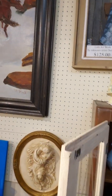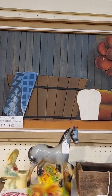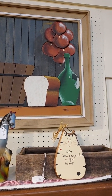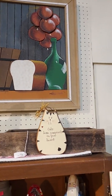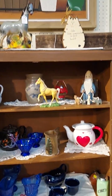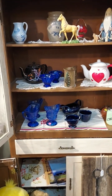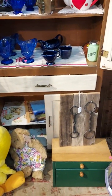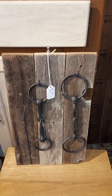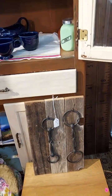We also have a lot of DeGroot lath artwork. These are all handmade pieces. And we have some horse themes, but they're something that are still in demand. It's a mid-century modern borderline type thing. This is one of the craft pieces we have for somebody that's looking for more of a primitive art style.